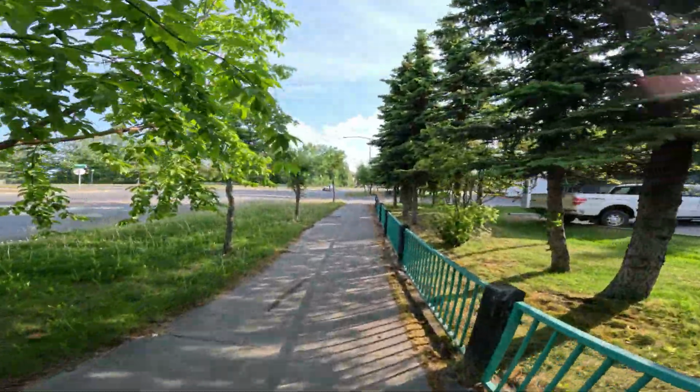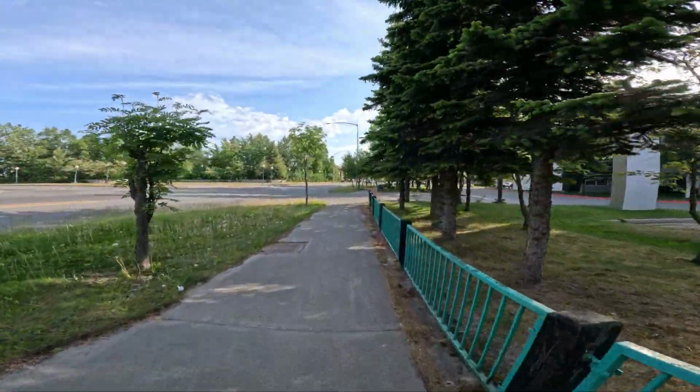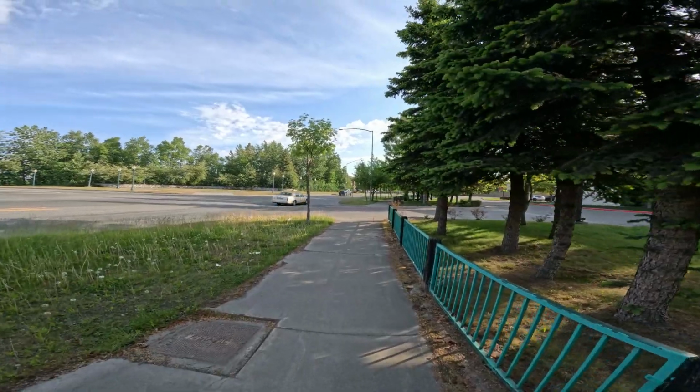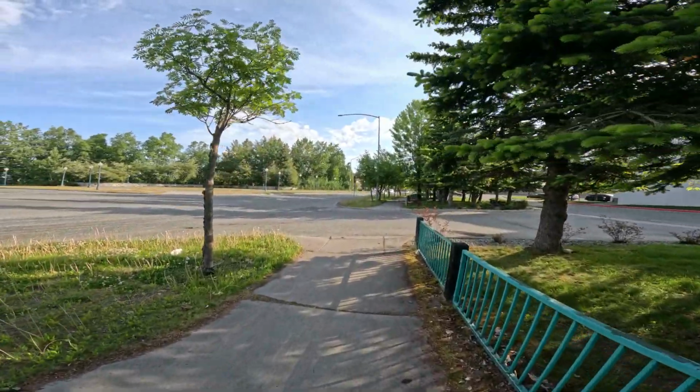And just wanted to show you all a little bit of it. It's absolutely beautiful. But I'm gonna tell you, from Anchorage, Alaska, it's beautiful.